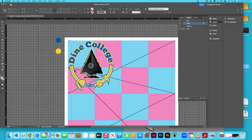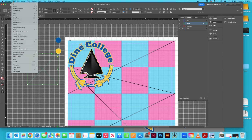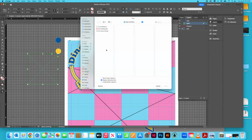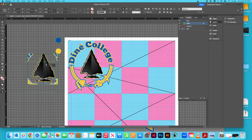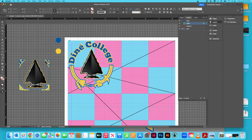Okay, so here's the other power of InDesign, it's called fitting. No matter what size I arrange, this is basically a frame, a rectangle frame tool. You can create any frame. Like if I create a frame here, there's nothing in it, but I can select this frame, hit Command D for place, or I can come up here, File, Place, then I can navigate to the PNG of the Dene College logo, and then I can hit open. And now I have this image in that rectangle frame tool.